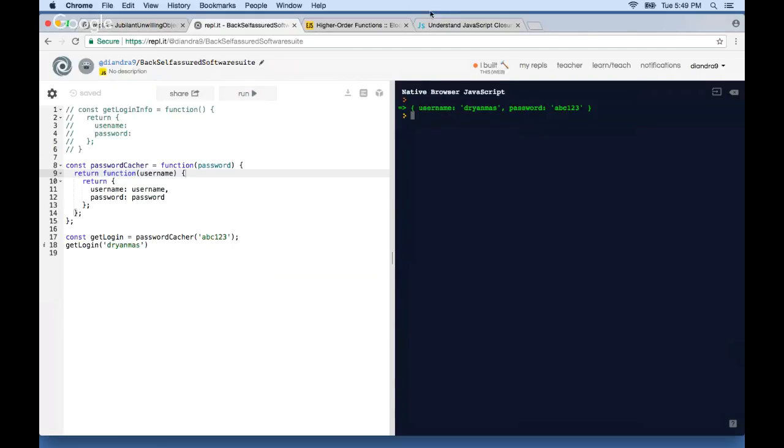Yay, it works. Okay, so this could be useful, for example, if this logic were going on somewhere out of sight, whereas this logic were on the user interface. So get login is available to your user, but this password cacher is kind of happening behind the scenes. So now I can run this and I have access to this awesome password, but it's kind of out of sight. This password variable has been hidden away using a closure. So we don't actually have to plug it in to get login, but it's available to us.